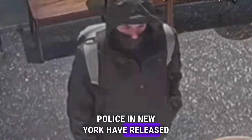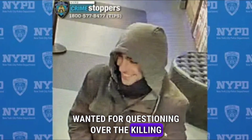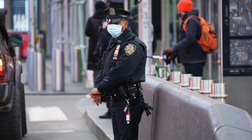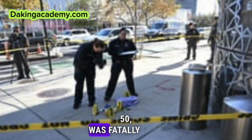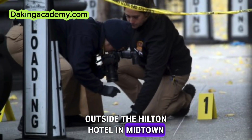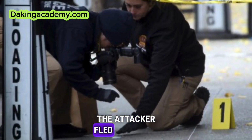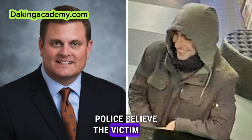Police in New York have released 2 photos of an unmasked individual wanted for questioning over the killing of a healthcare chief executive. UnitedHealthcare boss Brian Thompson, 50, was fatally shot in the back on Wednesday morning outside the Hilton Hotel in Midtown Manhattan. The attacker fled the scene without taking any of Thompson's belongings. Police believe the victim was targeted in a pre-planned killing.